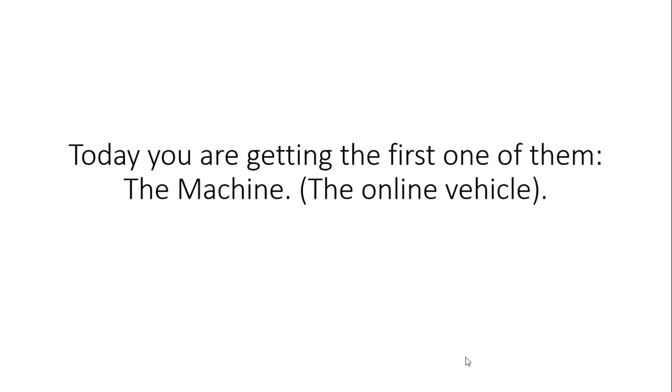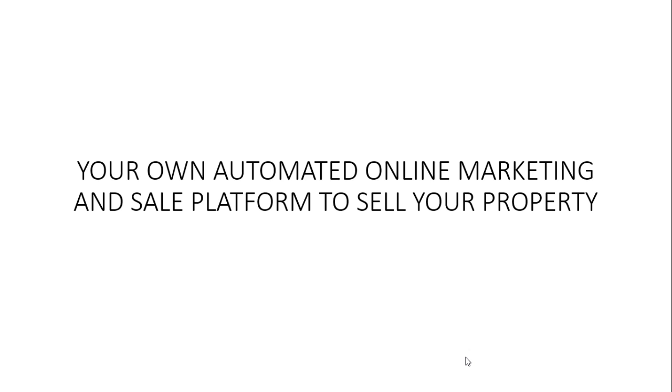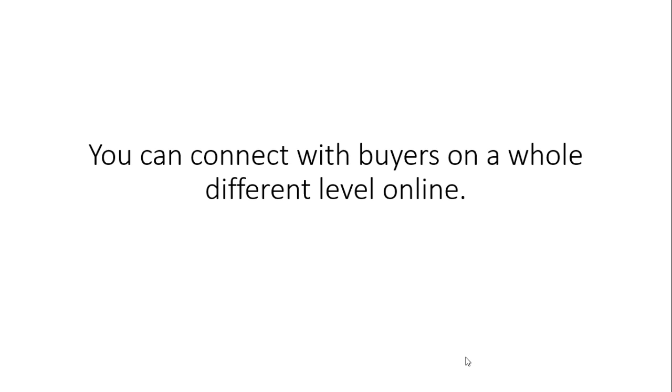Today, you are getting the first one of them, the machine, the online vehicle, your Active Seller Pro machine. It's a powerful, fully automated online system that attracts and converts leads into potential buyers, pre-qualifies them, and guides them to book an appointment to view your property. Your own automated online marketing and sales platform to sell your property. This is a game changer. You eliminate the distractions and stand out above your competitors.